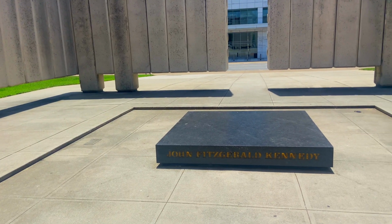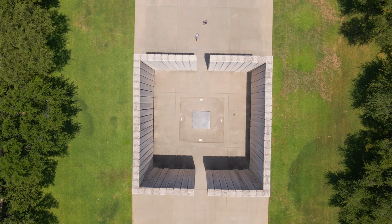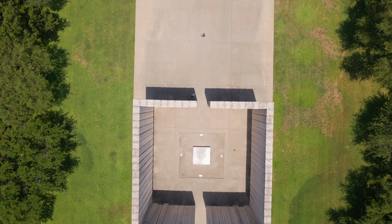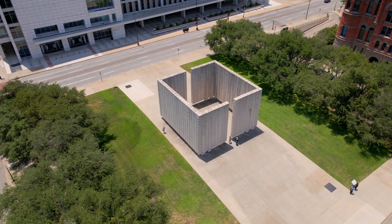Inscribed with the president's name and dates, the memorial serves as a powerful reminder of the enduring impact of his leadership and the tragic events of that fateful day. It remains a place of contemplation and remembrance, drawing visitors from around the world to pay their respects to one of America's most beloved leaders.